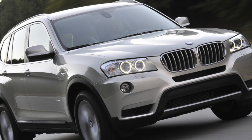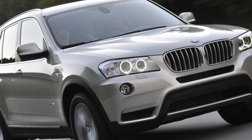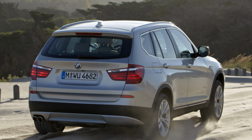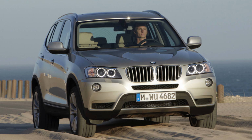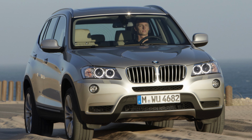With an aging fleet of examples, this generation of X3 is slipping down the reliability rankings and only managed a lowly 17th place finish out of a class of 23 large SUVs. The news doesn't get any better, because BMW as a brand came in a disappointing 21st place out of 31 manufacturers.